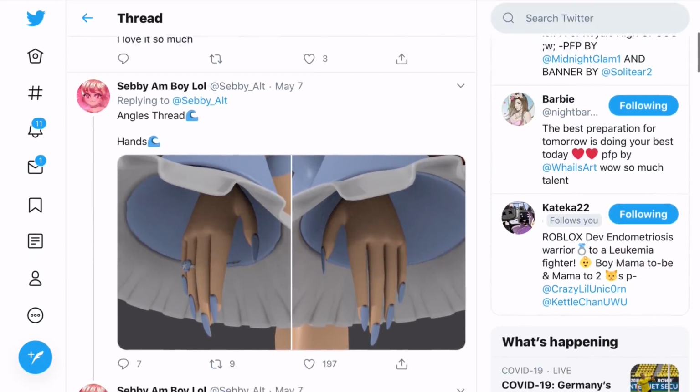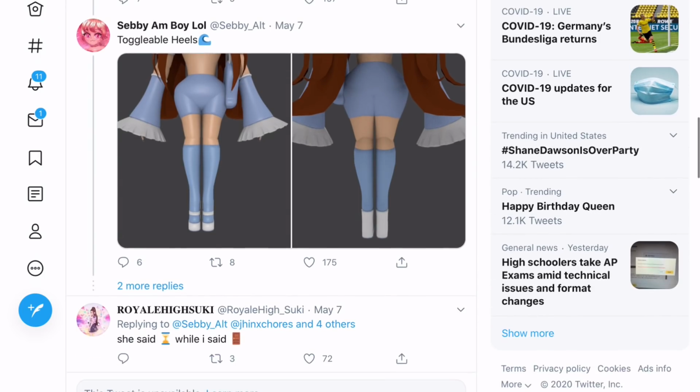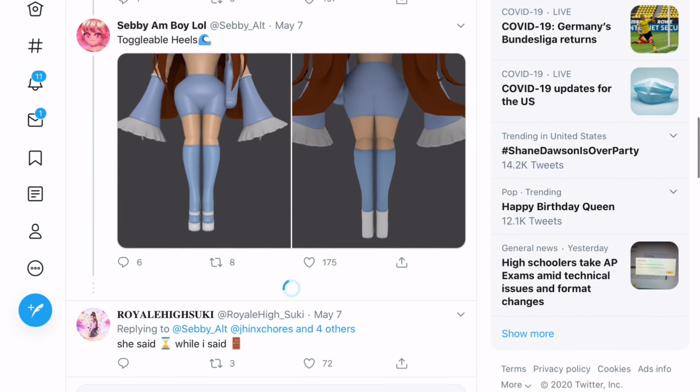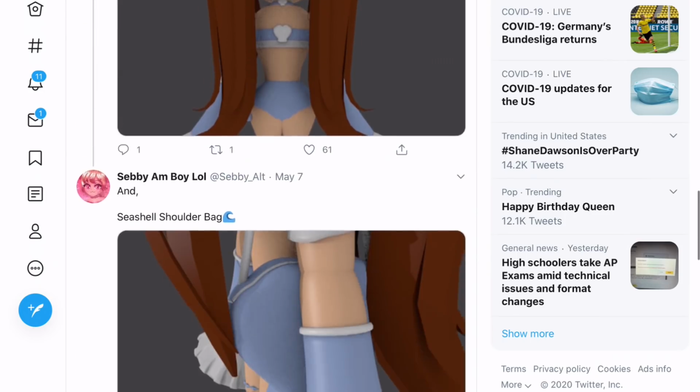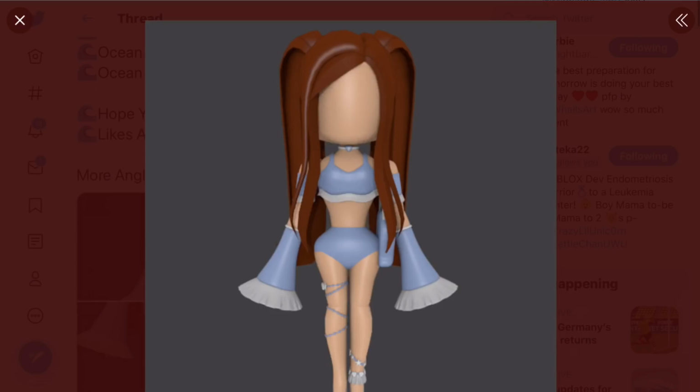Okay, so this is toggleable heels. Wait, these aren't the same heels. I'm confused. What happened to the other heels? That's a little bit strange. Whatever, it doesn't matter too much. Let's go and look at the original photo of this.